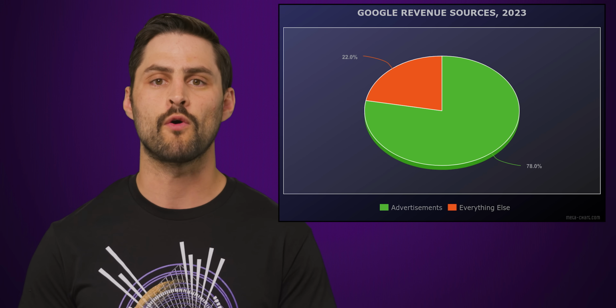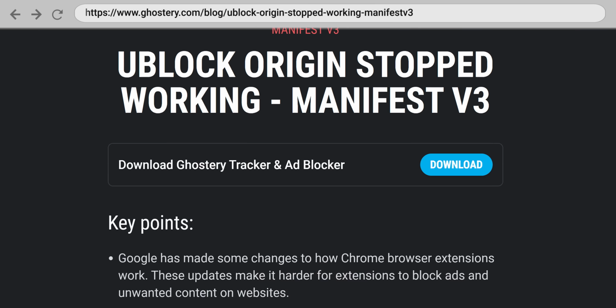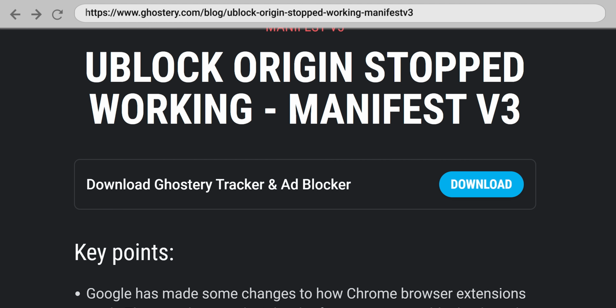So no wonder there's been a great deal of skepticism around Google's claims that this is about user safety and privacy and not crippling ad blockers, considering Google makes over 3/4 of its revenue from advertising. And because Chrome is currently phasing out Manifest v2 in favor of v3, popular ad blockers like uBlock Origin are expected to stop working in the near future.